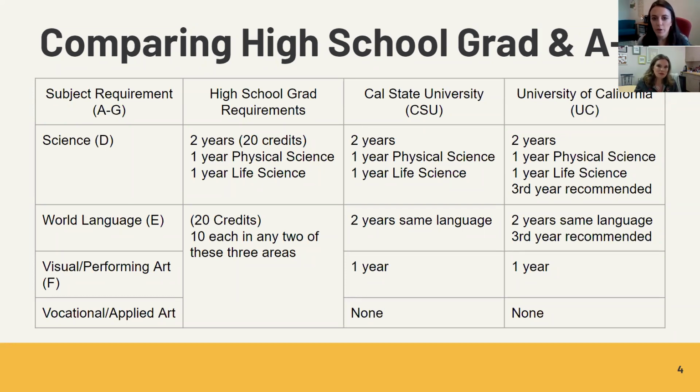So let's just go over a couple of these. For UCs, is the 3rd year of science required for performing art students as well? It's just a general recommendation for UC admissions. So it might not be weighted as heavily if they're reviewing a student who's looking at the performing arts versus if you're applying for a biology major, they're definitely going to want to see you've done a lot of science in high school. But the 3rd year of science is their recommendation for all applicants.